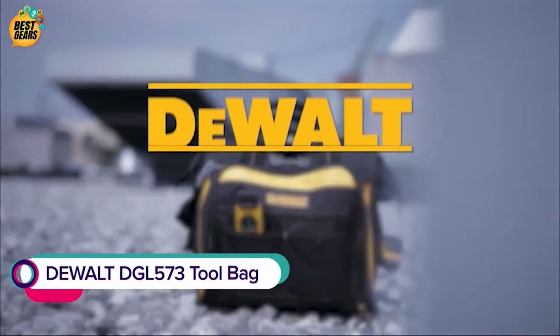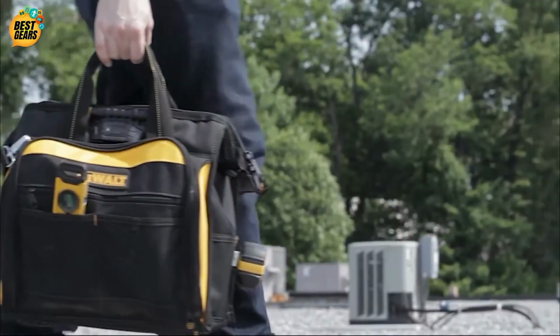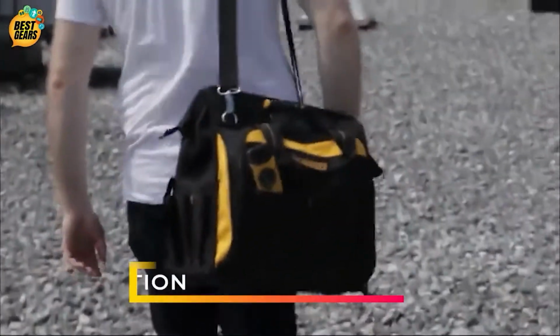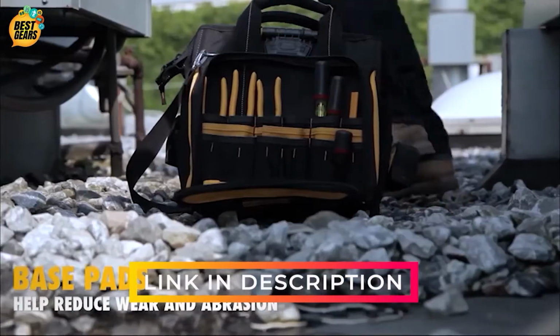Introducing the DGL573 Lighted Technician's Tool Bag. Padded web carrying handles and adjustable straps allow for comfortable and convenient no-hands transport. Base pads on the bottom of the bag help reduce wear and abrasion.